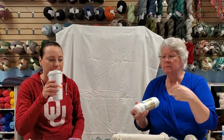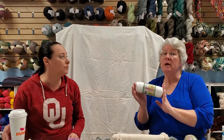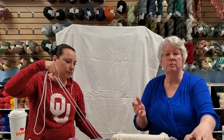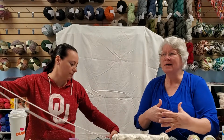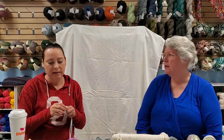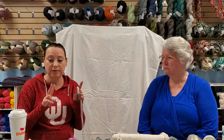So a lot of the items that she has shown you so far either are or will be available in the store, so you don't have to go hopping all over town to find them. You don't need them all at once, but they're things you can collect as you go, and then you'll have them for future projects. It's like any tools of the trade. Your tape measure, your tape, and your scissors, number one. You better have those first.